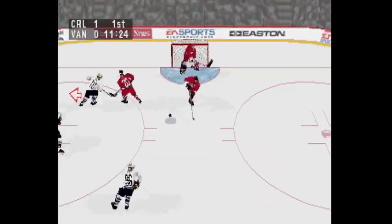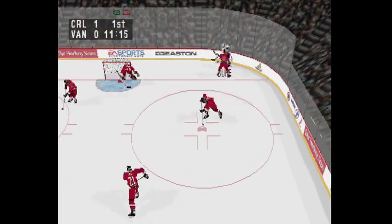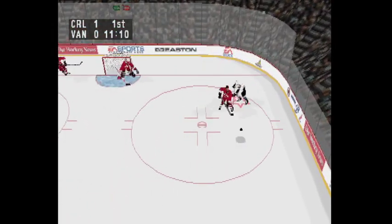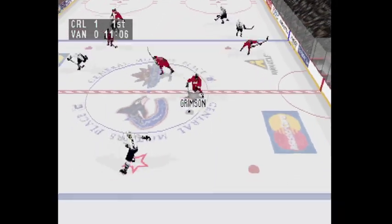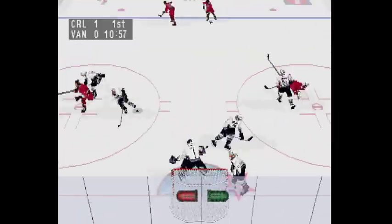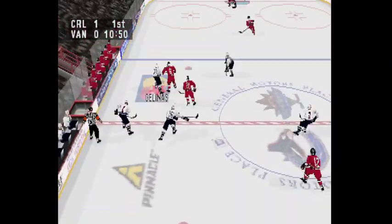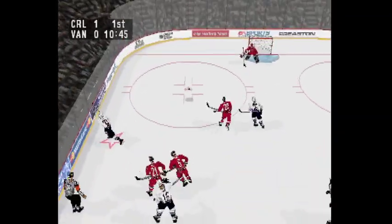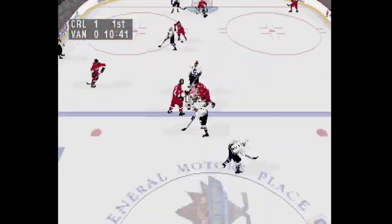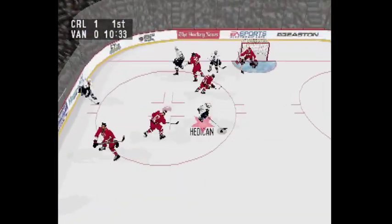He shoots the puck. He's stopped by Burt. Burt moves the puck. Rice, long pass. Wesley moves the puck. Hedican gets flattened by Rice. Carolina has a clear path to the net. He's stopped. O'Coin steals the pass over to Jelena. He is checked. 10:46 left in the period.